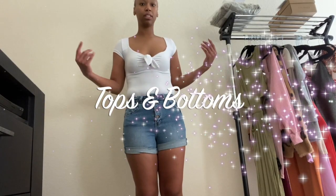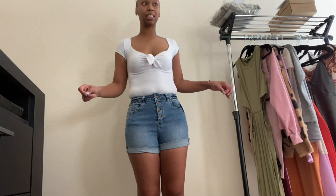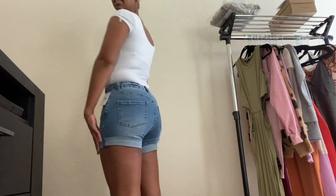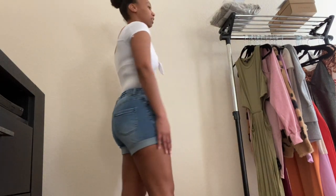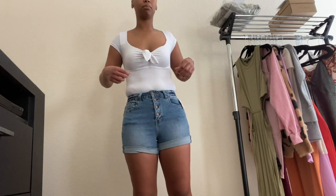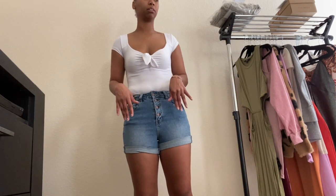Okay, so this is a top and bottom, both from Lulu's. Lulu's? I don't know how you say it. Lulu's. I mean, it's not really like cloth material with this top, but I think if I have like a swimsuit under it, it would be cute still.